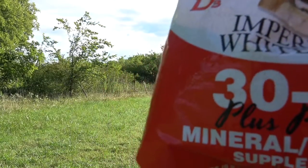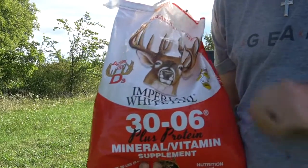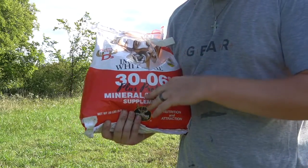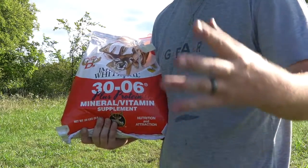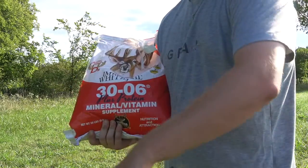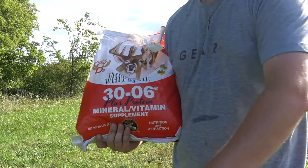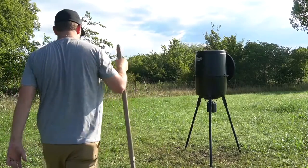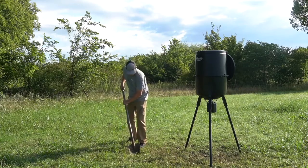More of the 30-06. I don't know if I've explained exactly how this stuff works, guys. It's just a mineral lick. You can go on their website and it'll tell you all the details. Basically, you find out how big of an area you're gonna do. You take 80% of what you're originally gonna put, about an inch and a half in the dirt, cover it back up with the topsoil, and then finish it off with about 20% of the total you're gonna put on top of it. That way they can find it, and that way they stay in the area and get after it. For this one, I'm just gonna do this one right in front of the feeder.